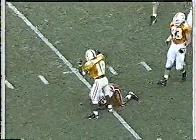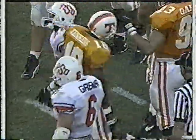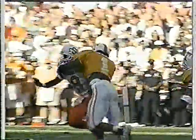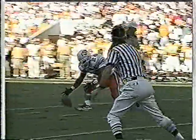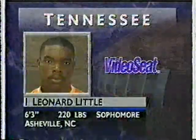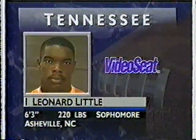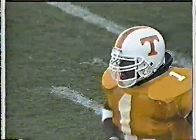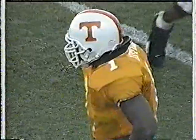Pitch fumbled and recovered by Oklahoma State. Leonard Little on the hit. Little caused it. And it's remarkable that Oklahoma State was able to retain that football. There's Leonard. Ooh. That was just one of those quickness plays. You know, you're supposed to flash fake the ball and then come down the line and run the option. And before Tone Jones could get the ball back under his control, Leonard Little was right in his face. Oklahoma State's had the football for 7 minutes and 30 seconds.